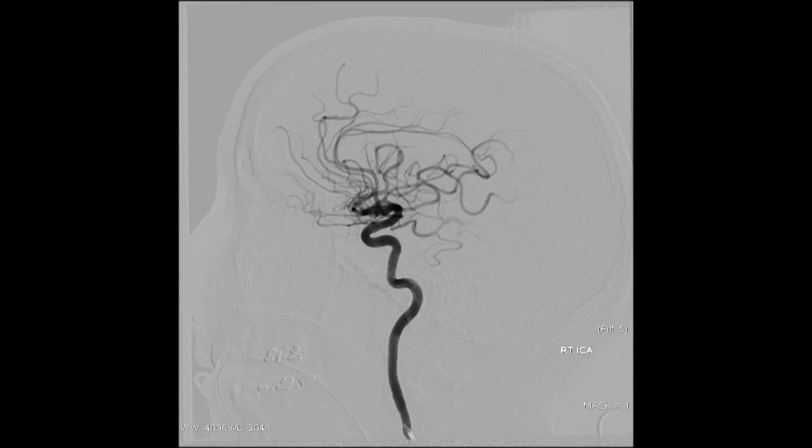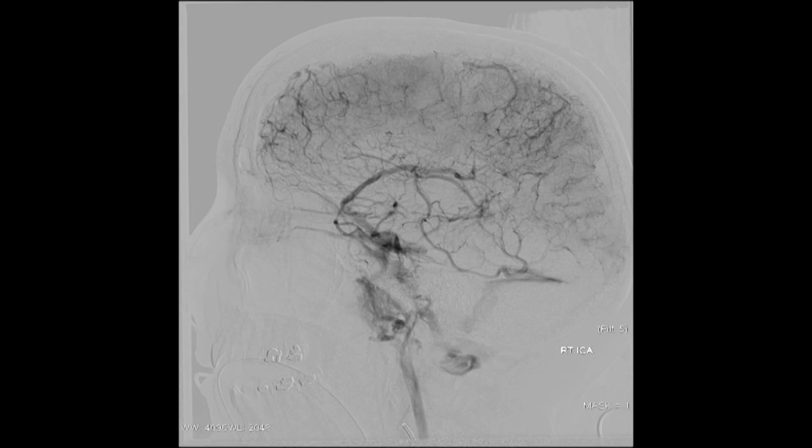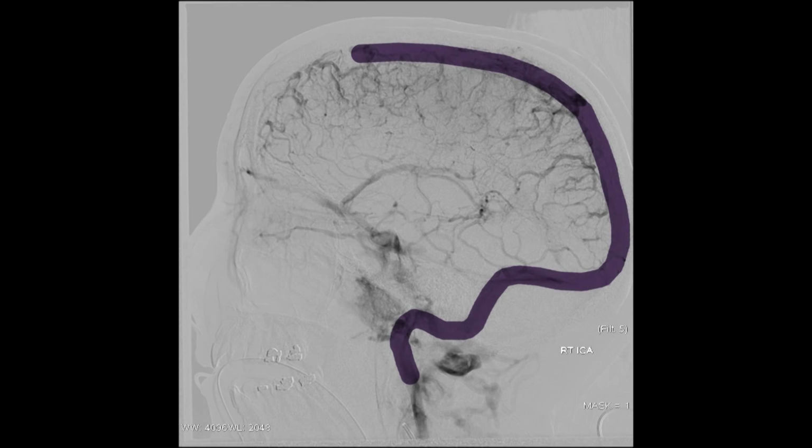I performed an emergency angiogram which showed blood entering the brain through normal arteries. The blood was stagnating in the brain, unable to leave through the sinuses shown here.